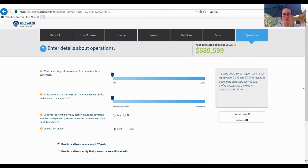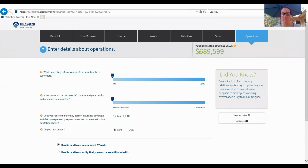So what I would highly recommend that you do at this point is write down this business valuation number, because when you hit save and continue at the bottom there, it's going to take you to a landing page that says thank you, and that valuation number is going to go away. We will email you what that valuation number is with a screenshot, and I'll show that to you in just a second. But before you hit save and continue, write down this valuation number right here.